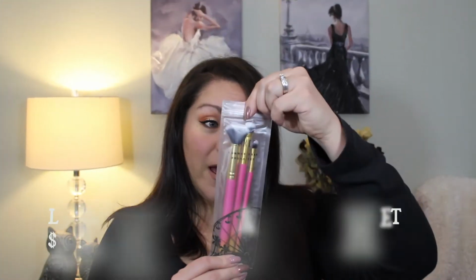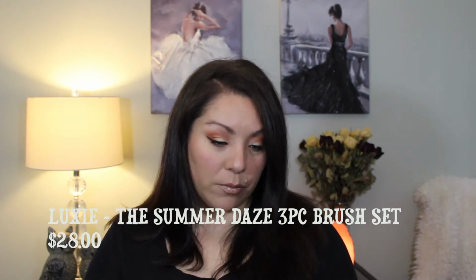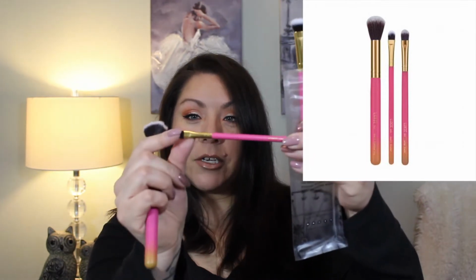All right, the next thing we have is some Luxie brushes. I'm always excited to get these. We've got 3 Luxie brushes, and they are the Summer Days 3-pack brush set for $28. You get a Luxie 245 small shader brush, which is this one here. This one's actually really good for under the eye or to pack on some color. I use those for that. Also really nice to get right into the corner and get some really nice definition.